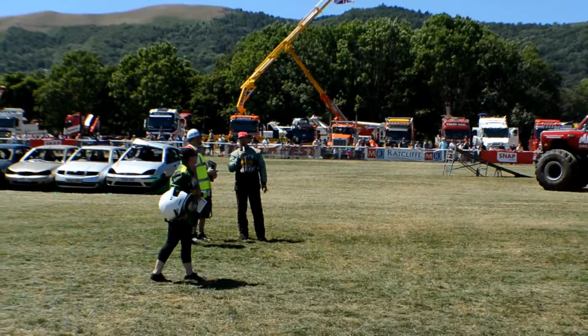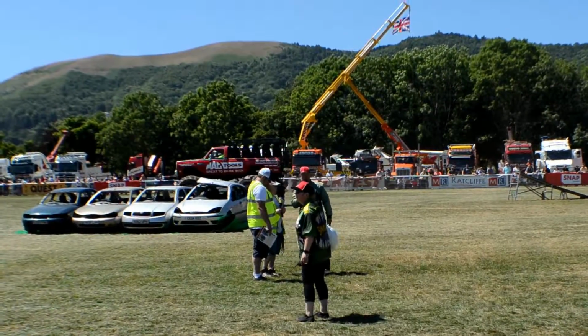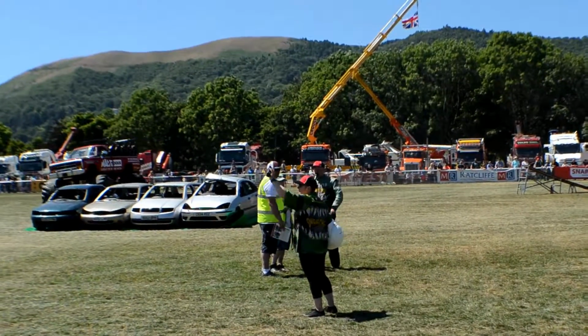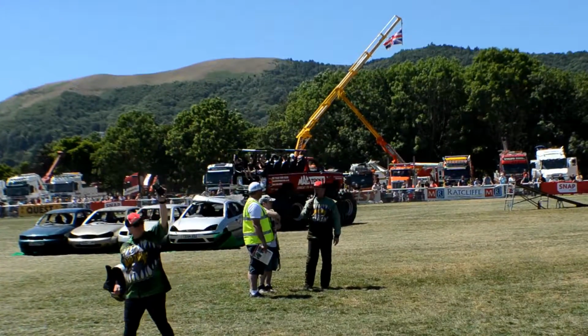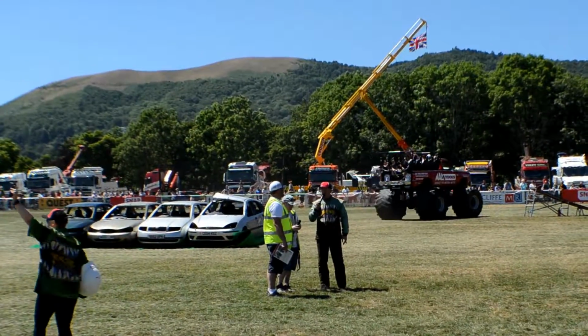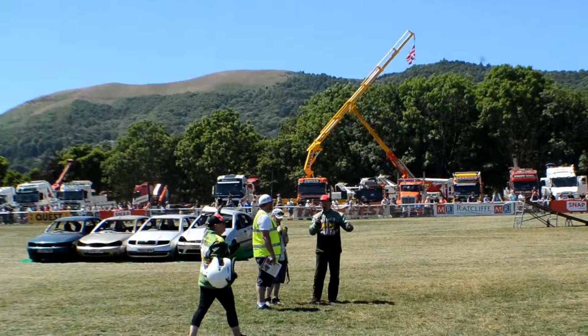My monster truck has got wheel tethers fitted to it, so it will slow the wheel down if it does come detached. But also, my wife has in her hand an RII, a remote ignition interrupter. It's a remote control just to the monster truck's engine. If she sees anything she doesn't like with the monster truck, she can turn it off and we can fix it and get it going again.